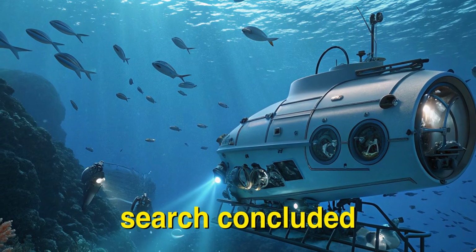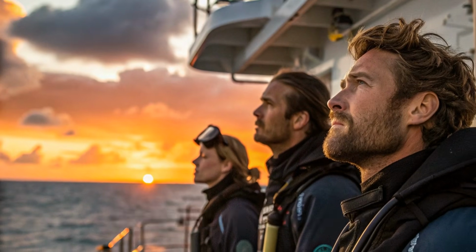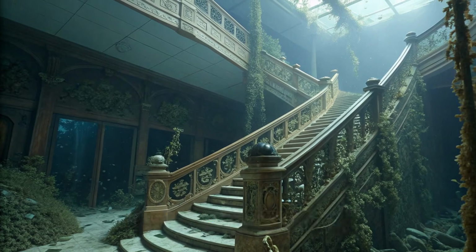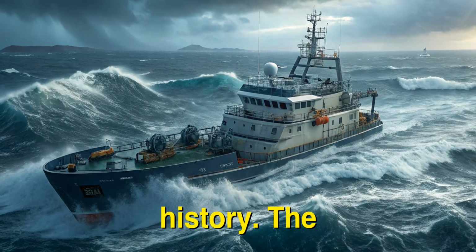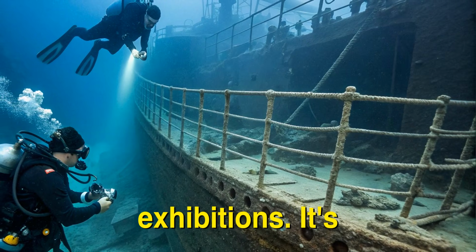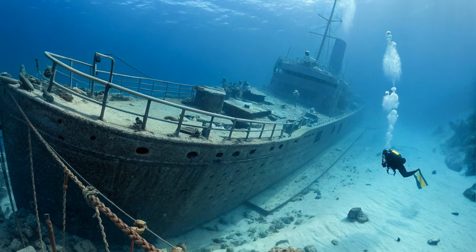However, after the submarine search concluded earlier than expected, Ballard had some spare time left. Instead of packing up and heading home, he decided to pivot his mission and search for the legendary Titanic, which sank in 1912. Using his high-tech equipment, he finally located the wreckage resting beneath the North Atlantic Ocean, forever changing how we view maritime history. The discovery sparked a renewed interest in Titanic artifacts and stories, leading to countless documentaries and exhibitions. It's incredible to think that a mission meant for military purposes inadvertently uncovered a poignant piece of our past. What other secrets lurk below the ocean's surface?